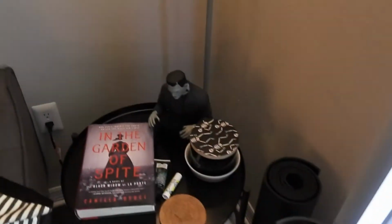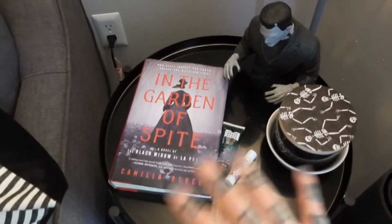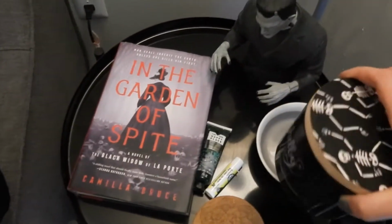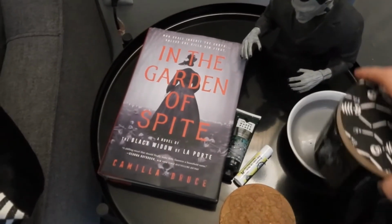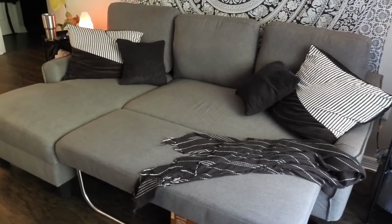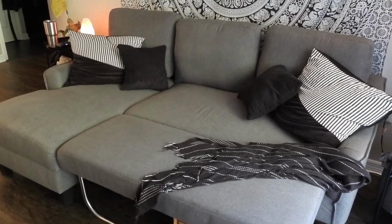Over here we've got our yoga mats, the book I'm working on. So right, I always have to have chapstick with me. I mentioned that in other videos, like always. This is a little container where we keep Shelby's treats, and then she has a little bowl to eat them on. My most recent tour, I don't think is on this channel. I think it's on the Minimal Maddox channel. So if you want to see that, check that out.